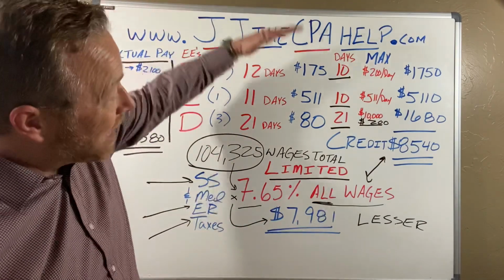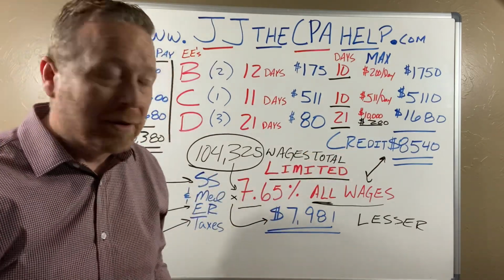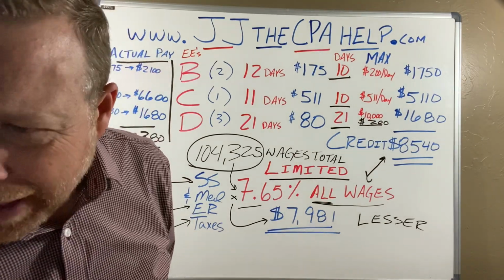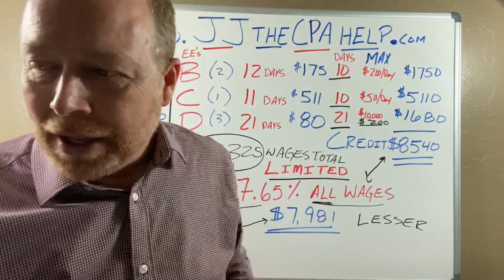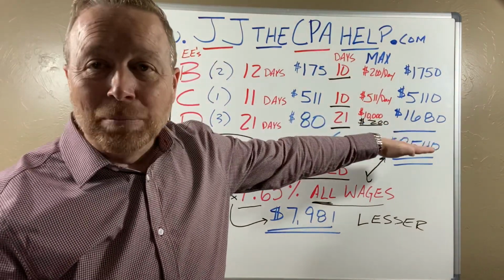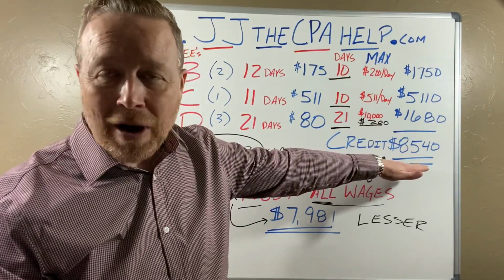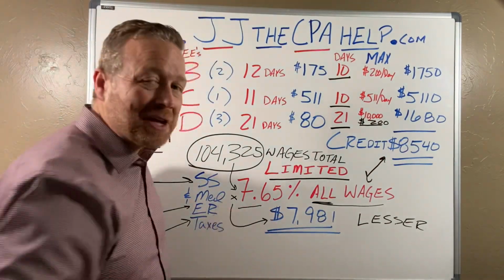Okay, so I ran a scenario here, but again, if I were to add just one more employee here, if I were to add the owner here, and if you look at my examples, you could see what that owner credit would be if we went with those same examples, which the credit on the owner was $5,200. So if I just were to add in the owner here and their credit of $5,200, and this goes up, well, guess what? No more credit is going to be yielded because the max credit is $7,981.